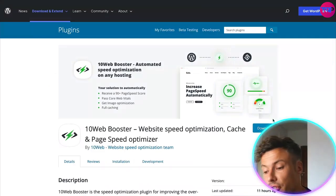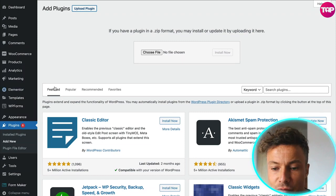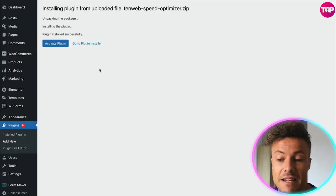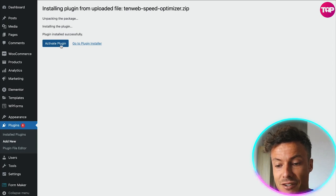Okay, so what you need to do, guys, is click on download here. It's then going to download a zip file to your computer. And in the back end of your WordPress, you come down to plugins and click on add new, choose file, and then install the particular zip file that you need. It might take a little bit of time to load, but then it's going to come across to this page here. And then you're just going to click on activate plugin.